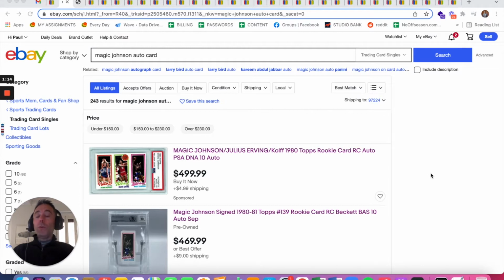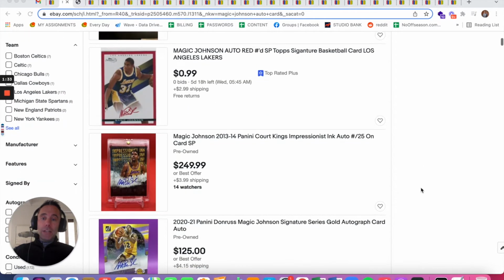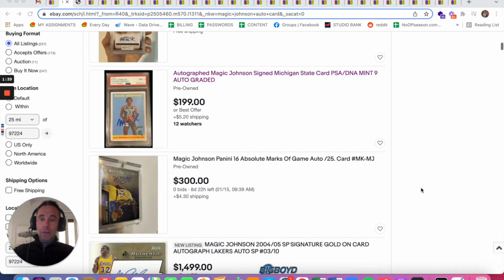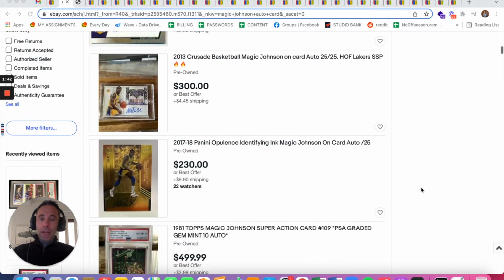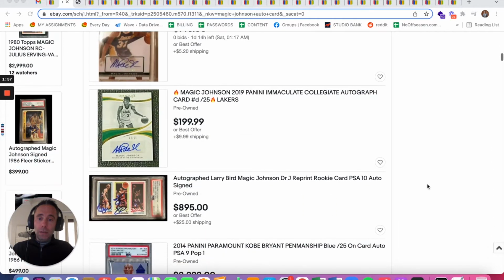And I want to walk you through the thought process that I've had and give you some things to look out for when you're looking to buy vintage autograph cards. So, the first thing I did was I just searched on eBay Magic Johnson auto card, and there's a lot, like Magic has signed a lot of autographs. So, from an investment standpoint, you have to be a little bit careful because there are just so many of them out there. And buying an autograph card is not unlike buying any other card in the regards that you want to try to get something that's desirable, that's lower pop count, and go through the multitude of factors.